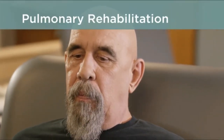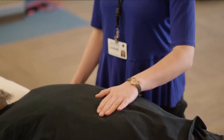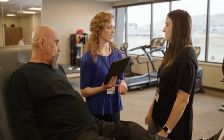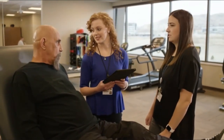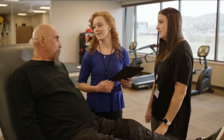Pulmonary rehabilitation. Pulmonary rehabilitation is a program that will assist you in remaining as active as possible. A group of healthcare providers, nurses, respiratory therapists, exercise specialists, and dietitians will work together to create a program just for you. These specialists will teach you how to manage your breathing, exercise program, and nutrition. They will also help you get psychological counseling or other types of support.